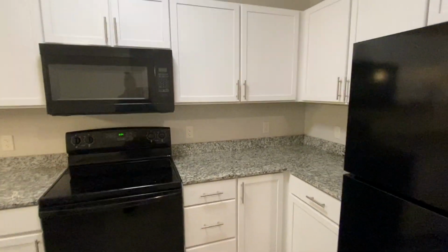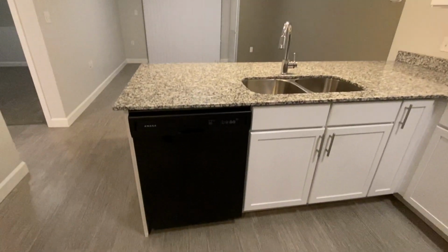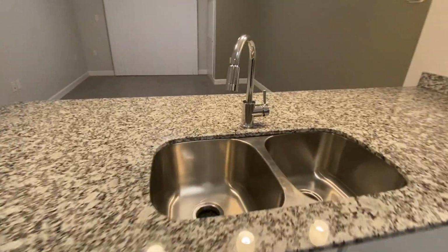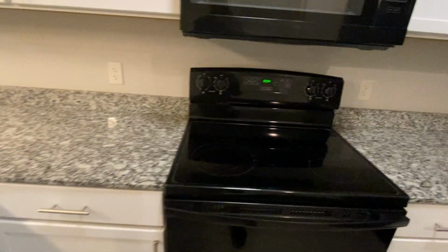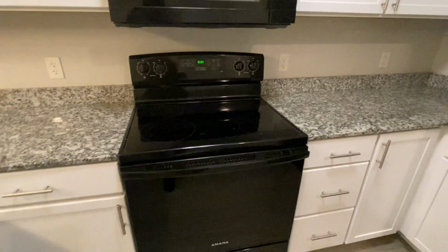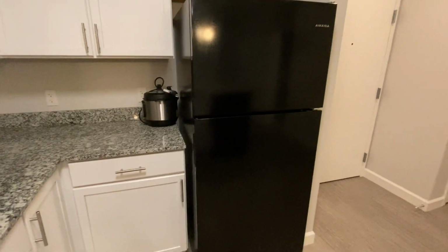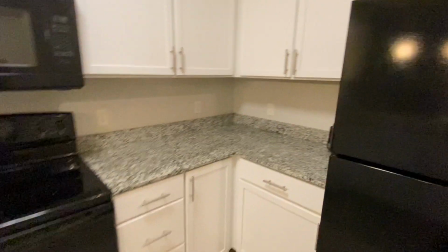I have a decent amount of cabinet space in here. A couple more lights and stuff over here. Dishwasher. Nice little sink. Did come with an electric stove. I do prefer gas, but this definitely will do. And then a nice refrigerator. Some things I did kind of move in, which you all will see in a second. But yeah, this is the kitchen.